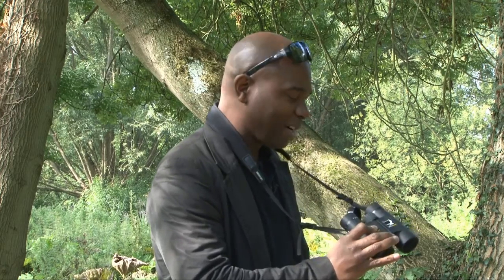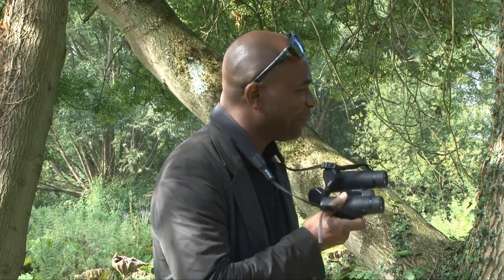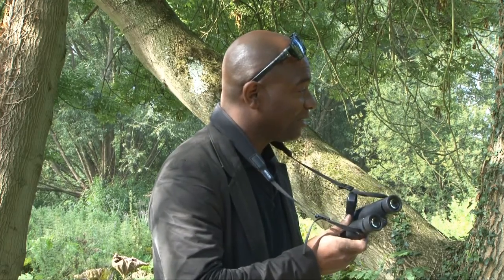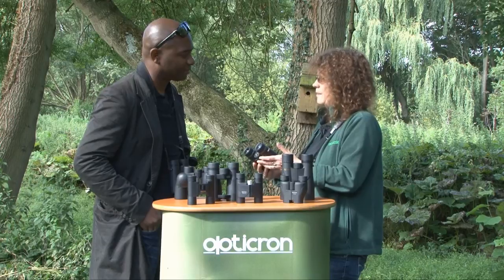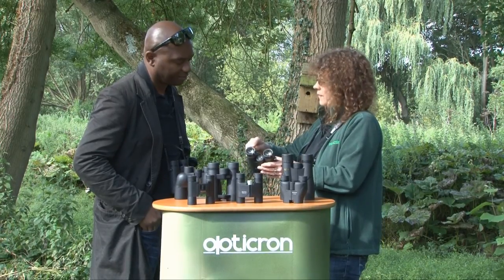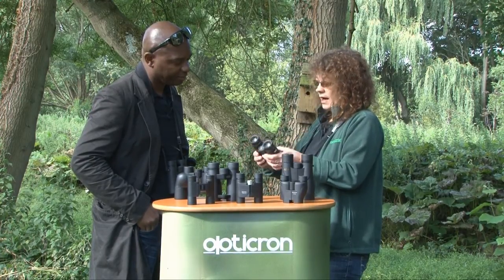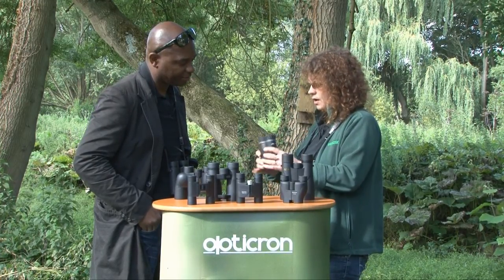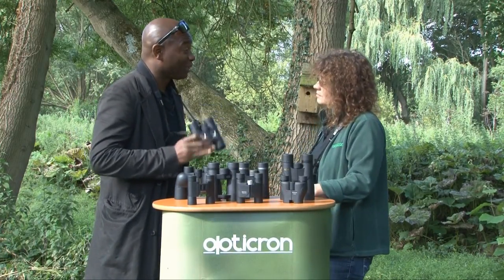These are the kind of binoculars I use, Aurora 10x42s. Are they the sort of typical birder's binoculars? Yeah, most birders use either an 8x42 or a 10x42. You've got a 10x42, and that is basically 10 magnification on the eyepiece end with a 42mm objective lens. And as you can see, they're small, lightweight, and compact. You know what, I could carry these around all day.